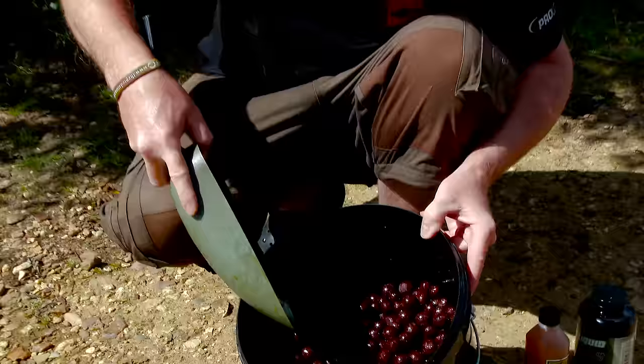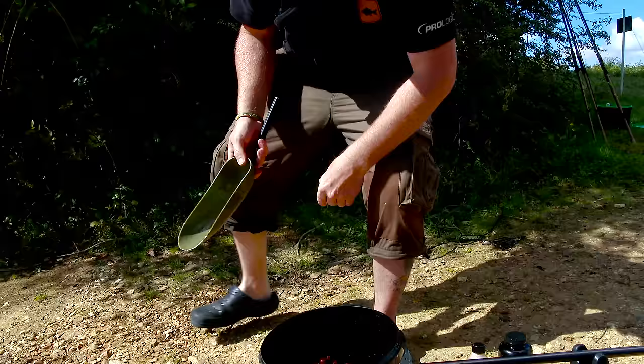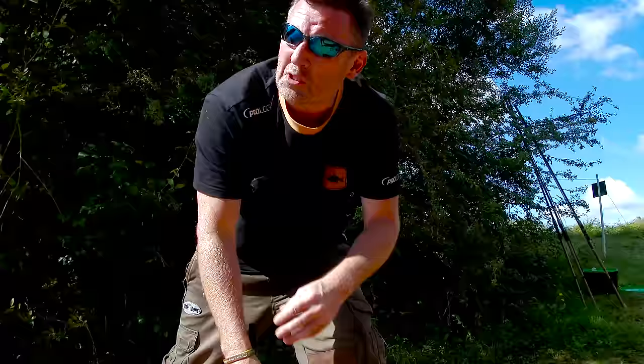And that's all that you're looking for, that they're looking almost wet to touch. And through the day, I'll just leave those in there. From time to time, I'll give them a quick stir around, and eventually, by the time I come to bait up this afternoon, the boilies will have taken all that back in, and it makes them more appealing.